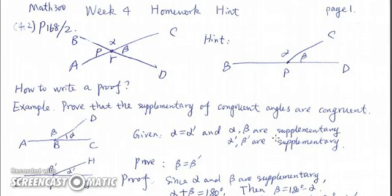In this video, I'm going to give you some hints about homework 4. The first problem is number 2 on page 168. Proposition 15 from Euclid's book, Elements, the first book of Elements.